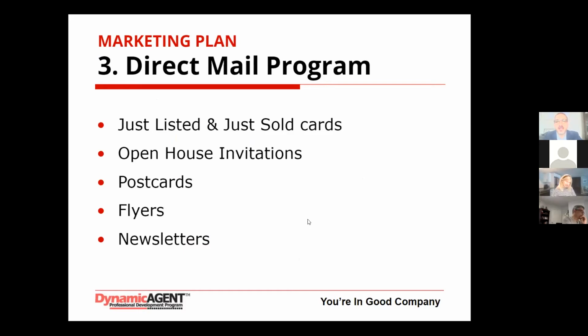So, direct mail program. Who uses direct mail still? Anybody? Shame on you. You should be using direct mail. There's nothing wrong with it. I like it. I honestly feel that direct mail is something that if you are not farming, you should be farming. And I know that some people don't believe in farming, but I do. I think just about any successful realtor that you have out there right now, any successful large team that you're dealing with, you will see that they are still doing farming. And the farm is just consistent, keeping your face out there.